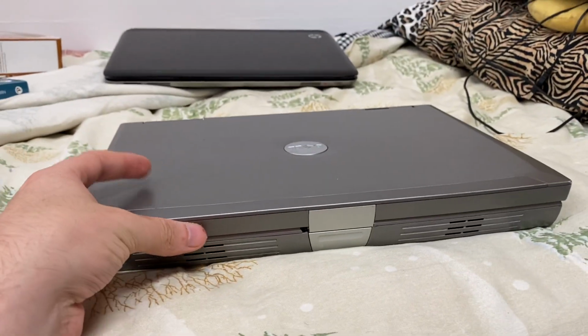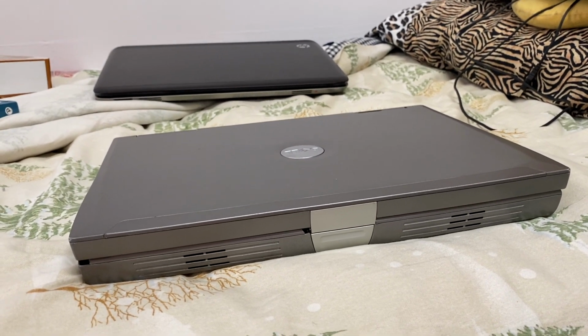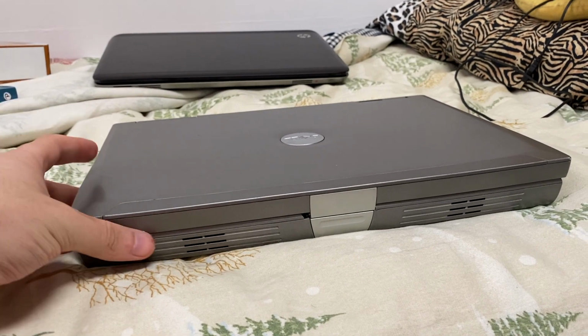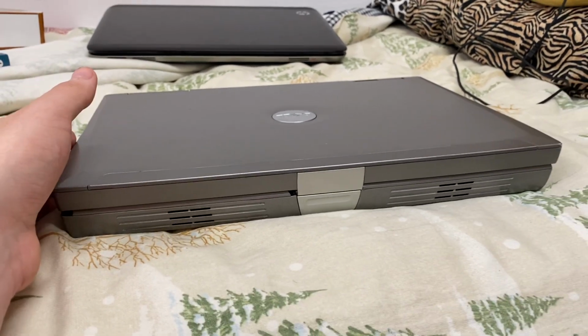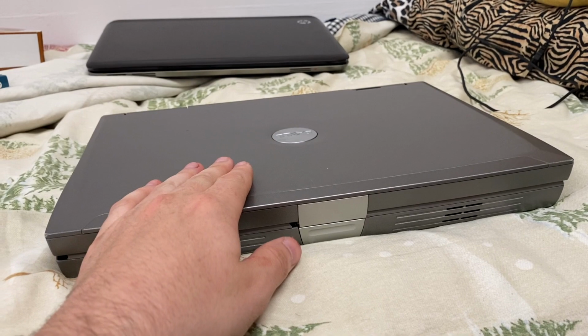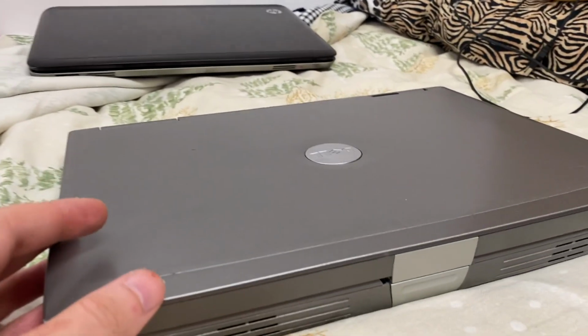So, yeah, this one has a bit of an interesting story. All of you on this channel probably know I have a friend who goes by Chris, and he has been the source of some of my computers that I've shown here on the channel, specifically the E6410, the E6430, and some of the other machines that you've seen. This is another one of those machines that he acquired from the recycling bin that was about to actually get taken to the recycling center.